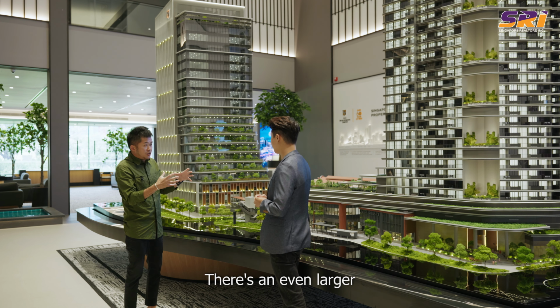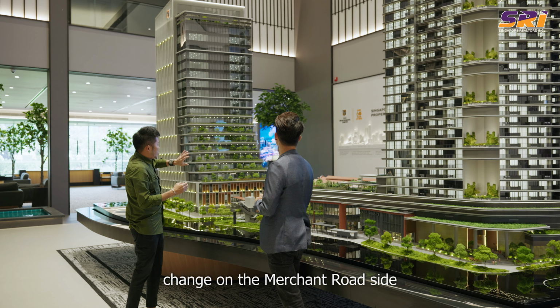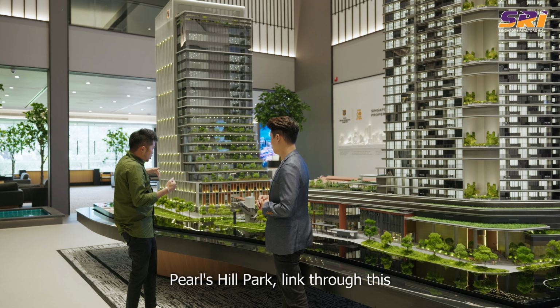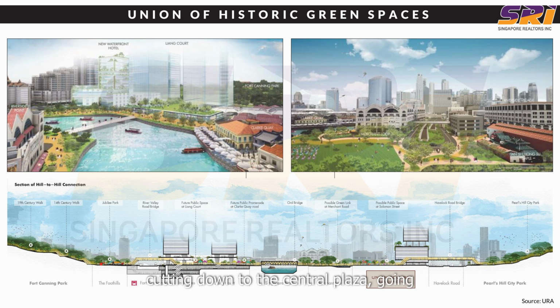There's an even larger change on the Merchant Road side, where CDL has to close off part of Merchant Road so that it becomes another pedestrianised walkway. People will flow through from Pearce Hill Park, link through this overhead bridge, cutting down to the Central Plaza, going to the part of Merchant Road that's closed off, and that will link them all the way to Singapore River. And then crossing the bridge, they will connect to Clarke Quay, and through Clarke Quay, all the way to Fort Canning Park itself.